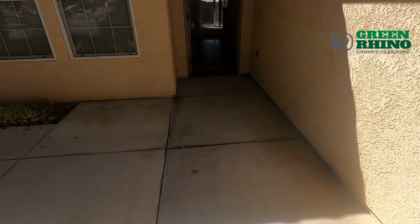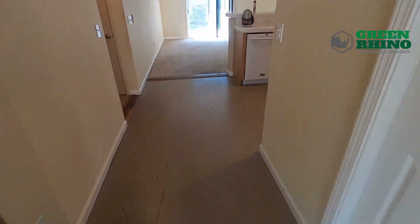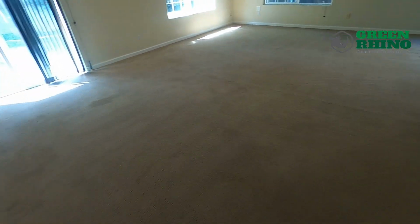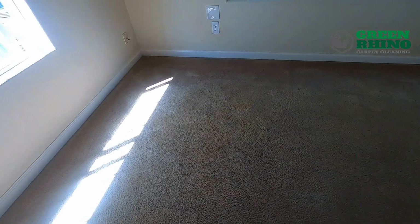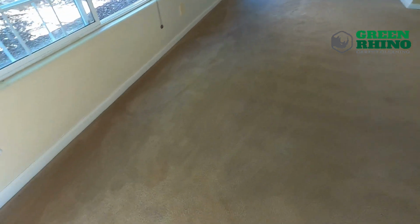All right, guys. So I showed the place, and initially on walking in, I just smelt definitely urine, dog urine. And so it looks like it's just basically in this area right here. I don't know if you can see the yellowing all through here. Pretty bad.